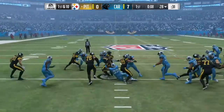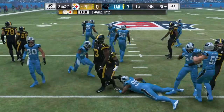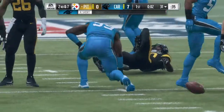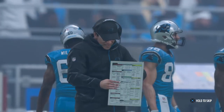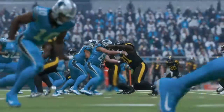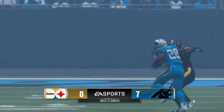They'll start out on the ground with Bell across the 30 to the 31-yard line. Give him 3 on first down. It'll set up a 2nd and 7. One quarter in the books. 7-0 is our score. We're back to Uptown Charlotte after this timeout.